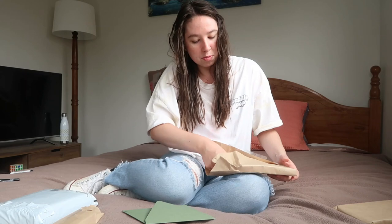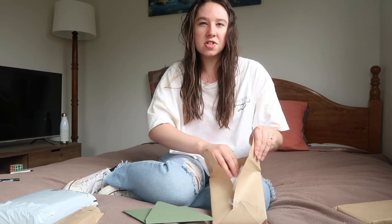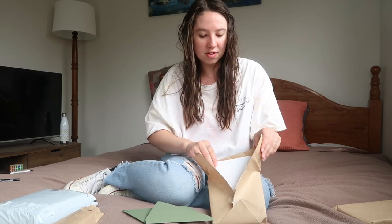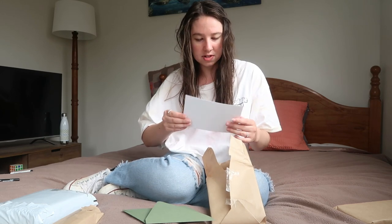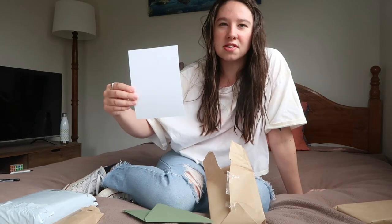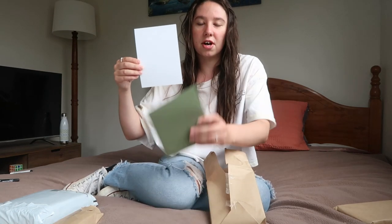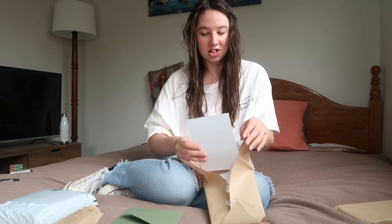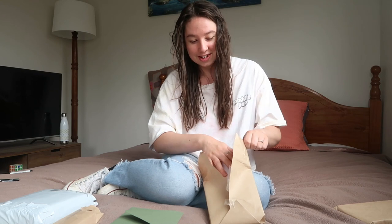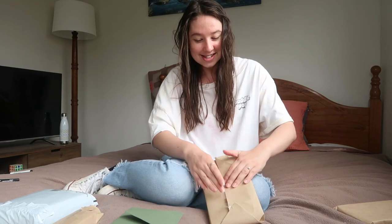memories. So our invites are portraits, and we were deciding between two different types of card in the shop, so we ended up going for, I think it's a glossier kind of finish. So this is the size of the invite, and then obviously it fits. I'm super happy. I'm so excited to actually have a physical copy of our invites. It definitely is starting to feel a little bit more real now than it has done.